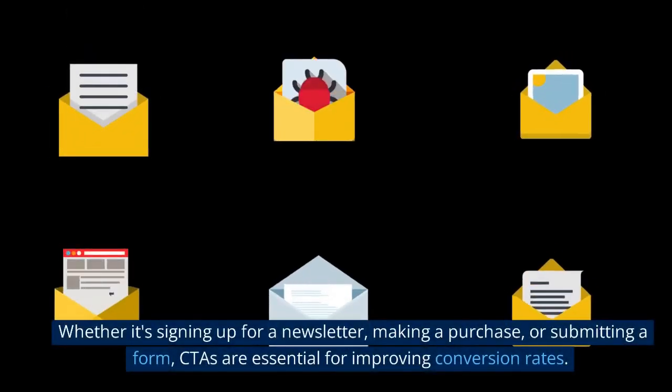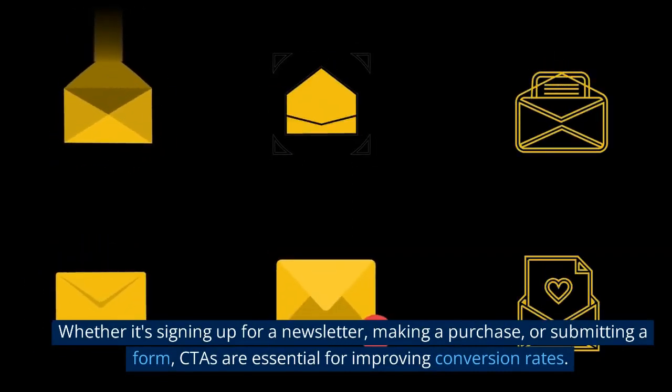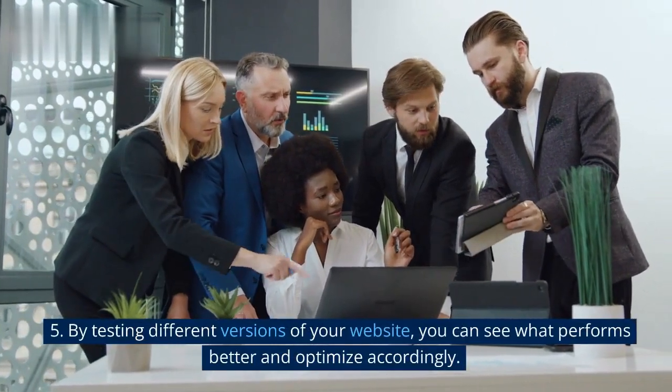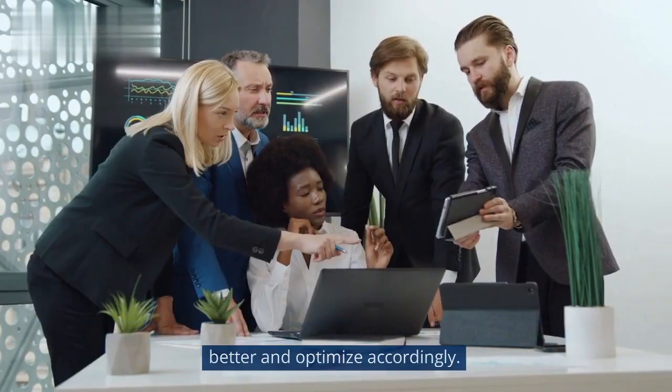4. Use calls to action, CTAs. Whether it's signing up for a newsletter, making a purchase, or submitting a form, CTAs are essential for improving conversion rates. 5. By testing different versions of your website, you can see what performs better and optimize accordingly.